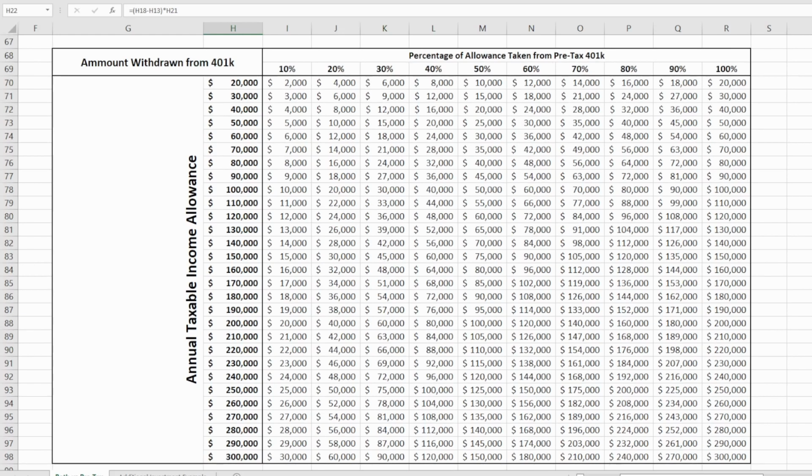Once you have an idea of how much taxable income you plan to have in retirement, you can determine how much of that is originating from your pre-tax 401k. If I expect $80K of taxable income and 50% comes from pre-tax 401k, I go down here and see that I'll be taking $40,000 out of my pre-tax 401k. Not really anything mind-blowing here, it's just a simple table.